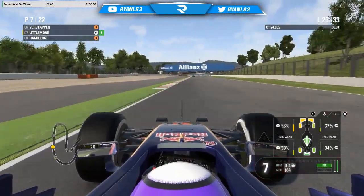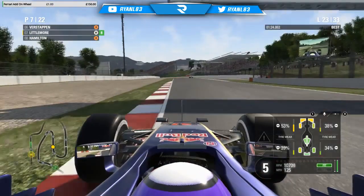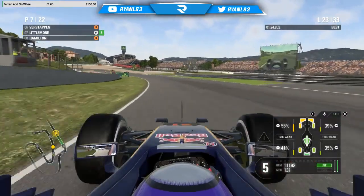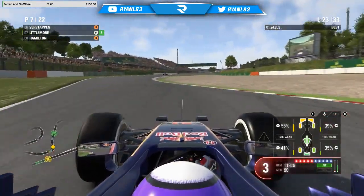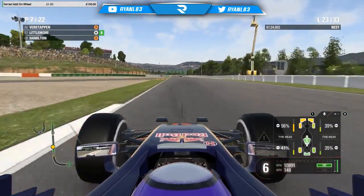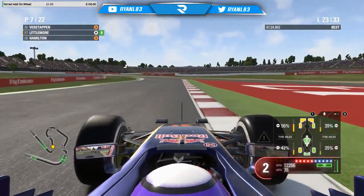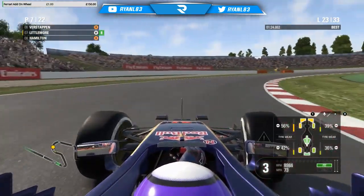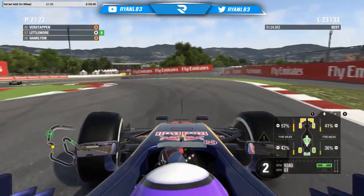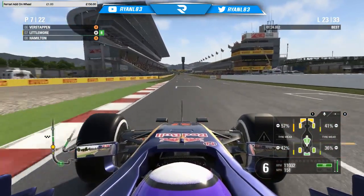Done more than 13 laps on these tyres as well. Not too bad actually, I've got to say. Got to do at least another 2 laps on these and we should be fine. It was a bit aggressive there, to be fair. That's the corner, starting to lose a bit of deg right now.